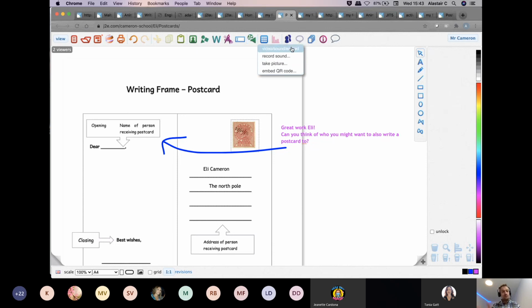Now, what you might want to do is add a video in here. If you've recorded a video of yourself on a mobile phone, for example, you could upload that into here to give Eli a better understanding of the task that perhaps he might be struggling with.